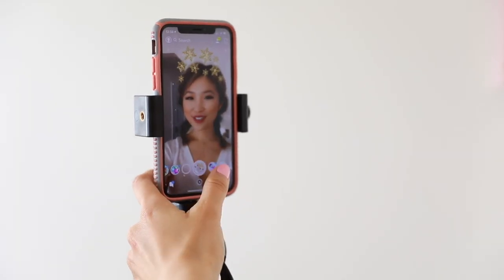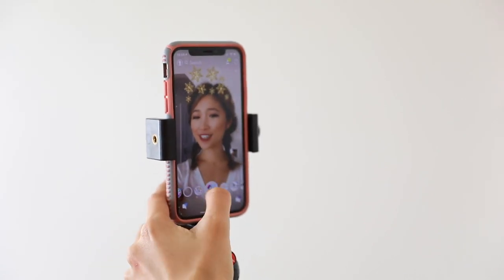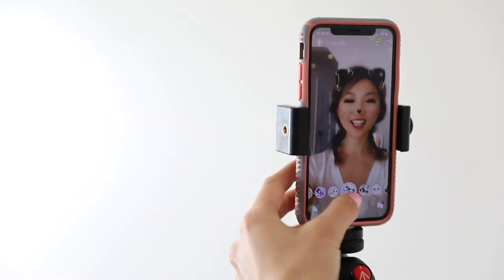Am I the only one who likes to use Snapchat just for the filters? Because, oh, they're so much cuter than the ones on Instagram.